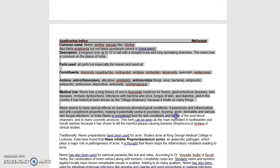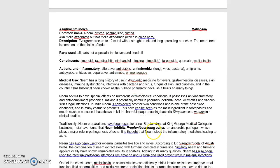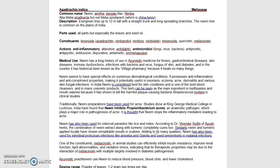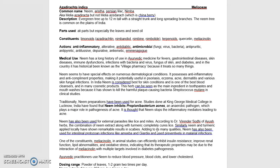Neem, take a look at this before Wednesday. It is an herb that has an Ayurvedic history, and it definitely has uses in GI, but also skin diseases, and these really cool antimicrobial functions.